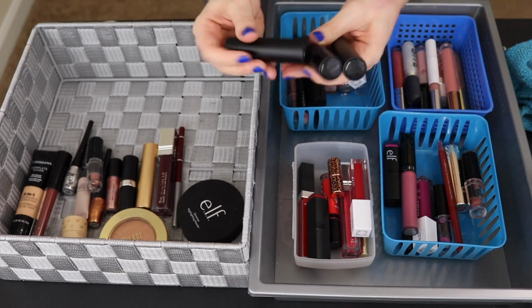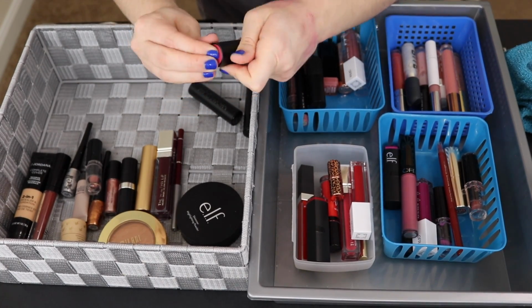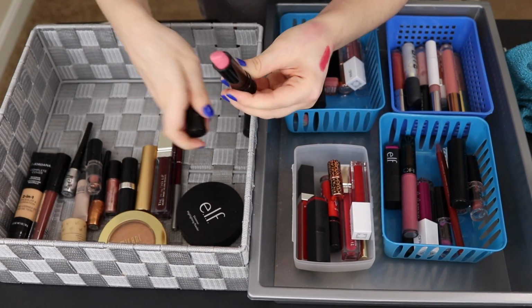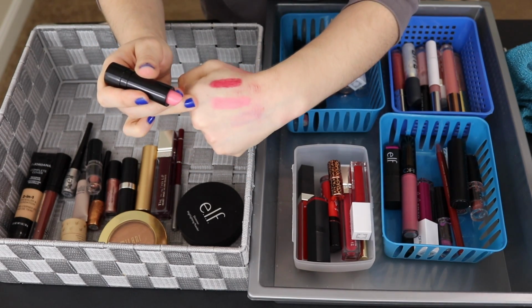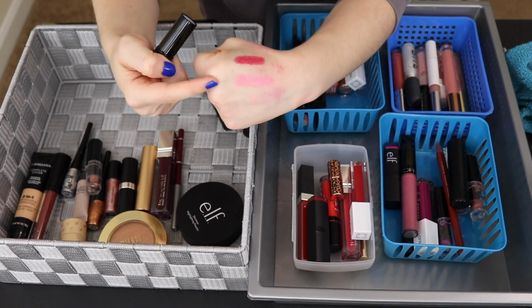I have 3 more Madame Glam lipsticks. Fig, Pucker Up, and Mad Hatter. Fig I really like. This one is a kind of sheer berry. I love this. I need to use this more. Mad Hatter is like a baby pink. And you know what? I think I'm finally ready to get rid of this one. It's not that I can't use it, it's just not the most flattering shade on me.